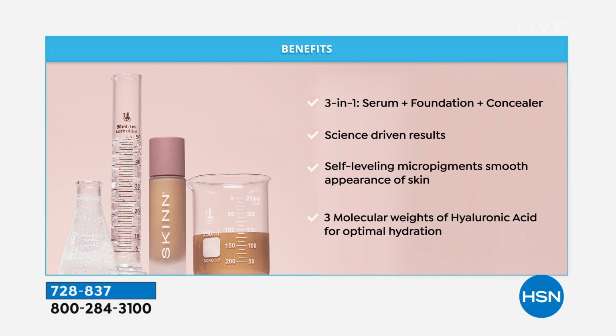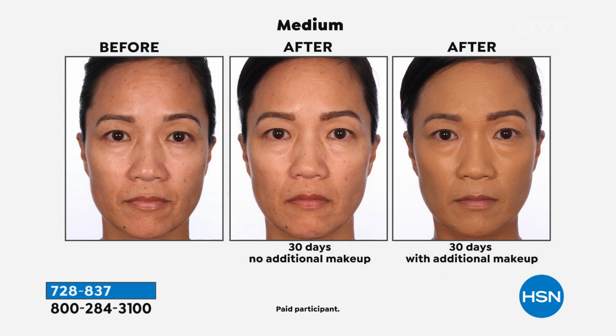It's 3-in-1. It's your serum, it's your foundation, and your concealer. Artist dream. Yes. Or just not even just a makeup artist, just anyone who wants to use foundation and look good. It's a dream because it's so easy and your skin looks so beautiful. And it doesn't have that fake, masky, cakey look like most foundations.